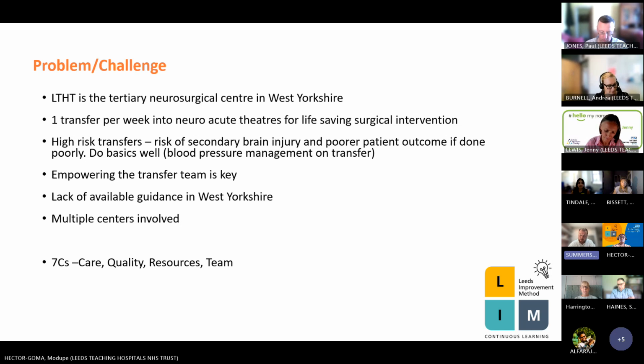The transferring team is usually made up of an airway trained doctor, such as an anaesthetic resident, a nurse and the paramedic team as well. It's quite a commonly done transfer, on average one per week into neuroacute theatres for life-saving intervention. And they're quite a high-risk transfer. These patients are very unstable, particularly the more extreme cases. They're very sick, and there's a risk of developing a secondary brain injury and ultimately a poor patient outcome if basic things aren't done well. That's things like blood pressure management, attention to carbon dioxide and oxygen levels, that sort of thing.